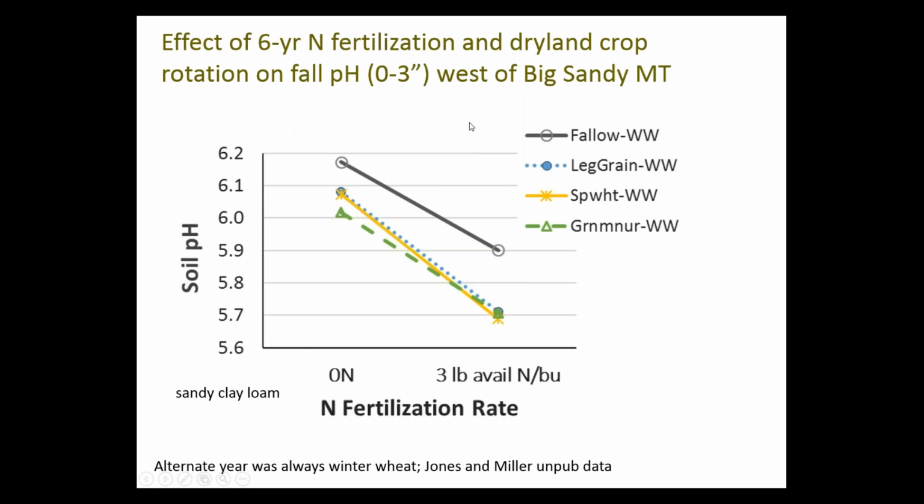What about in an area that's somewhat drier, up in Big Sandy, Montana, in north central Montana? This is a shorter term study, a 6-year study, where we are showing the results from 2 different nitrogen rates: no nitrogen applied and 3 pounds of available nitrogen per bushel applied. And then we tracked soil pH in that 6th year. And we did that under 4 different cropping systems: fallow, a legume grown for grain, either lentil or pea, spring wheat, and then green manure, all followed by winter wheat, abbreviated WW.